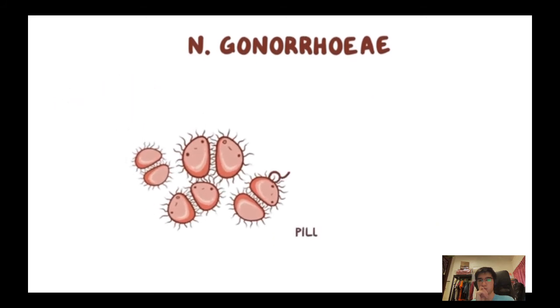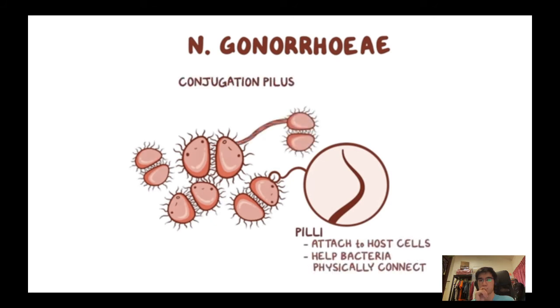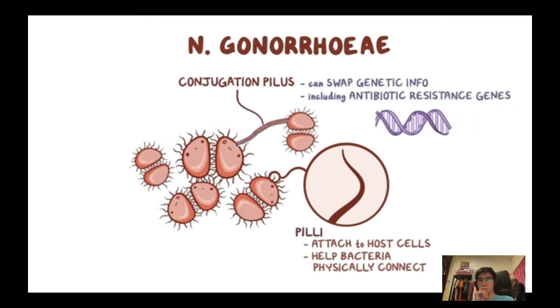First, N. gonorrhoeae has pili, these little thread-like extensions radiating from the bacterial surface. The pili help N. gonorrhoeae attach to a host mucosa surface. Also, they help bacteria get physically connected with each other, making what's known as a conjugation pilus, which is a hollow tiny rod through which bacteria can swap genetic information back and forth, including antibiotic resistance genes.